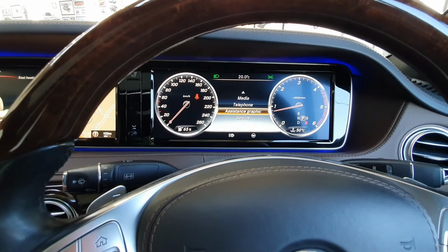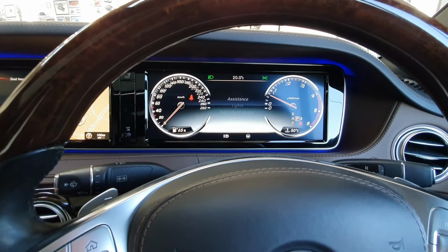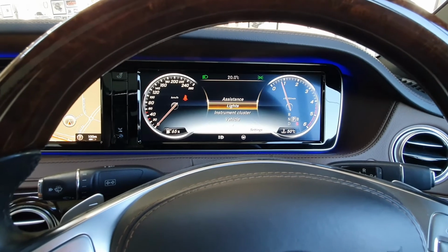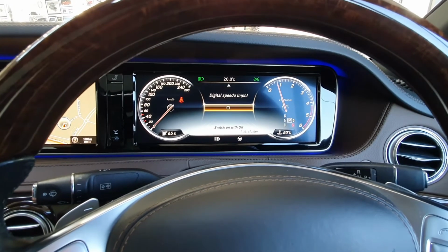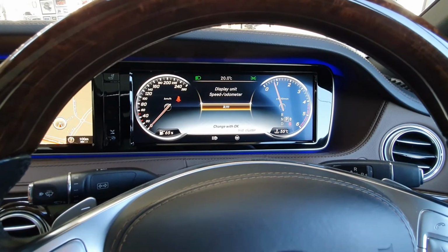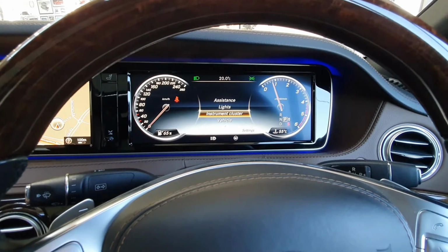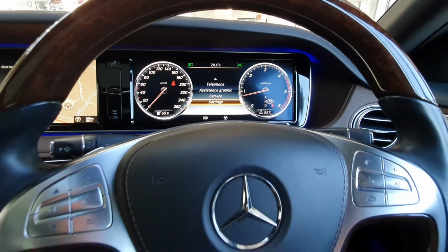Go back on there, got the service menu and settings that you can actually go into here, and as you can see, that all changes. The assistance, the lights, you can go into the instrument cluster, show whether it's kilometers, digital speedo, have it on or off. So yeah, really, really nice and very advanced on this beautiful S-Class.